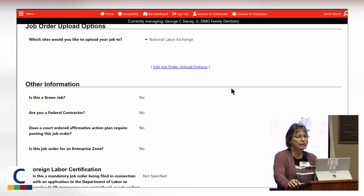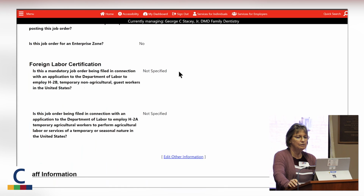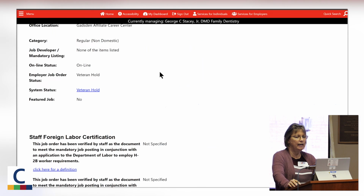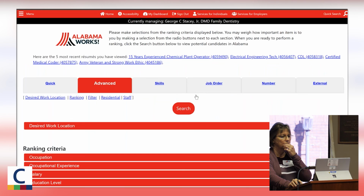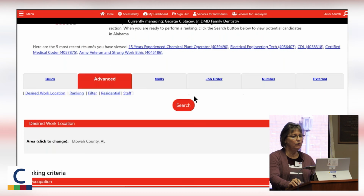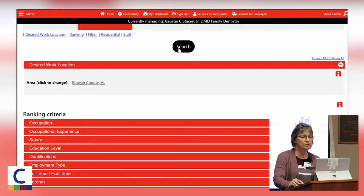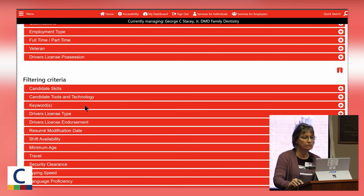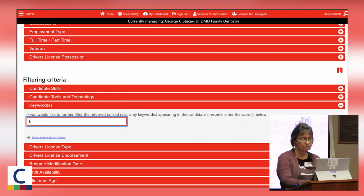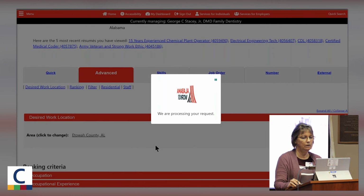Okay, so it's not a green job, not a federal contractor. None of this is applying. It tells you who entered the job order, everything like that. Now, it's on Veteran Hold, but we're going to go ahead and search candidates. That's where the employer can go in here and look, just search, and we can say employer keyword. And then hit enter. And there are no records.